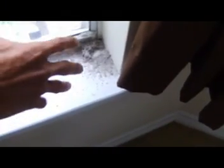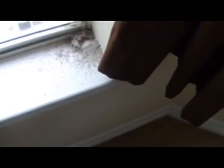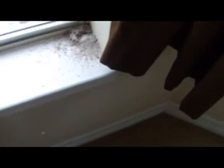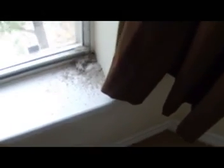Now this is very obvious that there are carpenter ants in between the wall. So even if I was to do a treatment on the inside of the baseboard and the outside of the house, I still would not get the active carpenter ants that are inside the wall. This would be considered a satellite colony. So there are definitely carpenter ants surrounding this house, in the trees, in the bushes, in the roots. They have main colonies and they have satellite colonies.